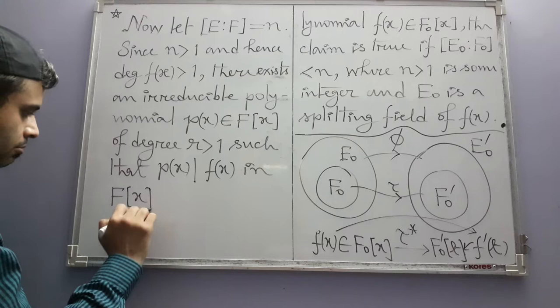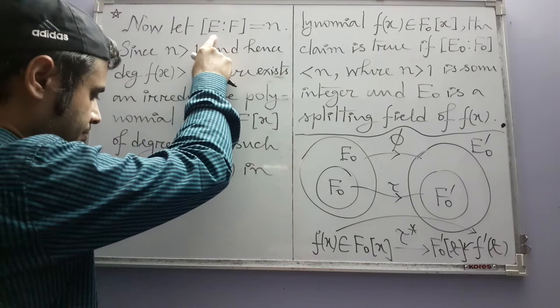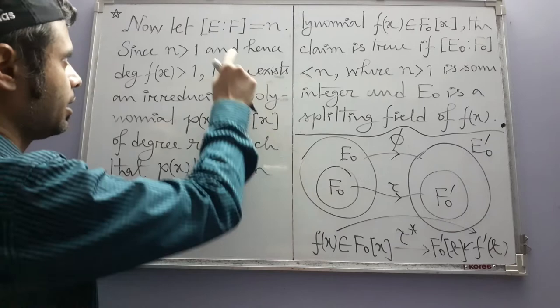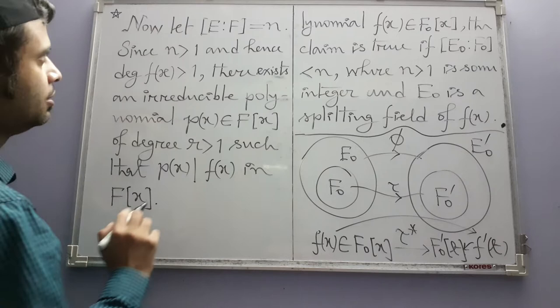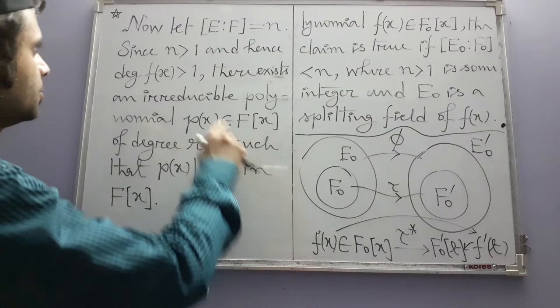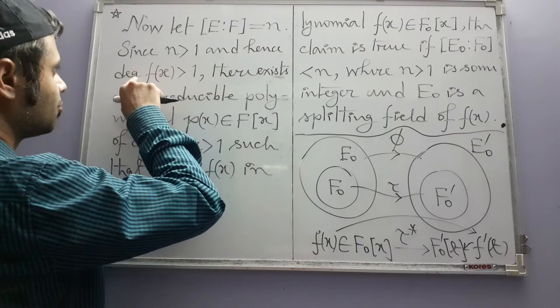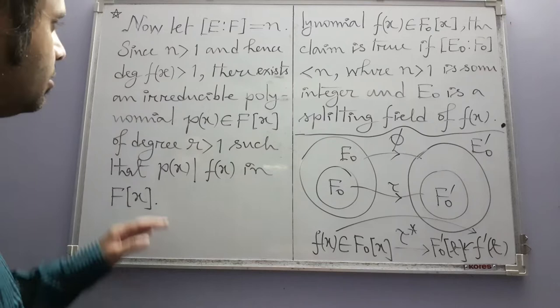What have we written here now? If you go back to the proof of the fact that every polynomial over any field has a splitting field in which it has a full complement of roots, you will see that the degree of the splitting field over that base field turns out to be equal to the degree of the polynomial itself. So that's how we are writing here, that the degree of f(x), which is our polynomial that we are talking about, is nothing but n. So this is greater than 1. Okay, fine. But then where is this thing coming from?